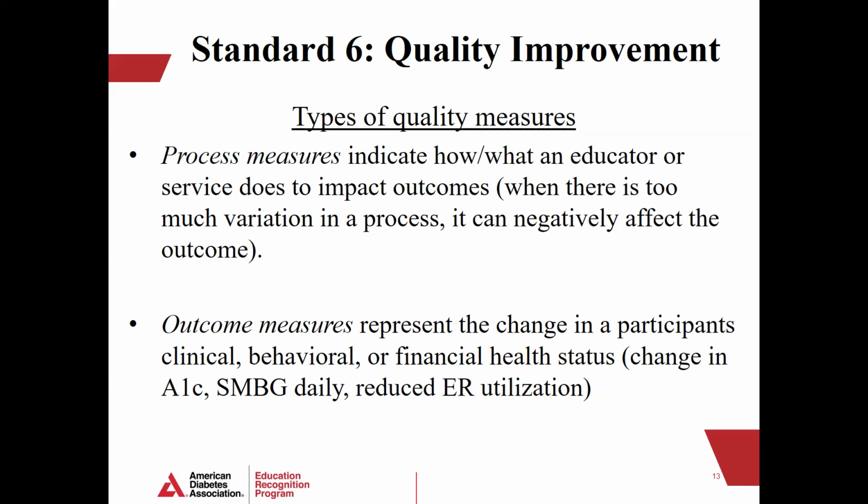So when diving into a CQI or quality improvement initiative, the team should be cognizant as to what type of measure you want to improve. I go over this a lot with my teams. So this could be a process measure or an outcome measure, and they are different. So process measures indicate how or what an educator or service does to impact the outcome. So it's process. What are you doing? So when there's too much variation in a process, it can negatively affect that outcome.